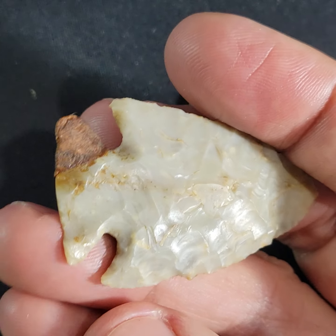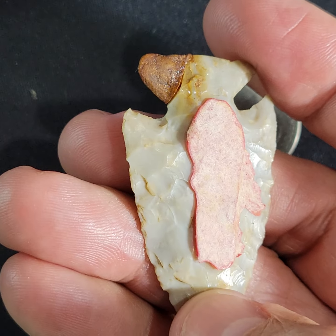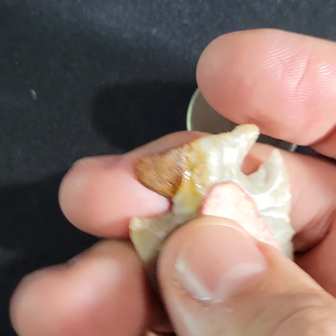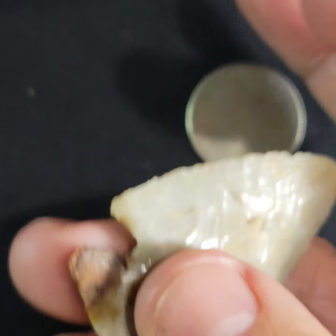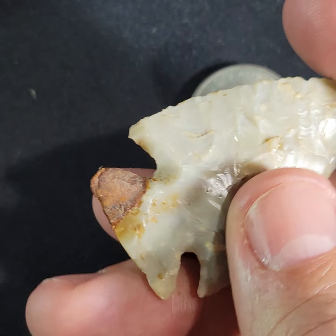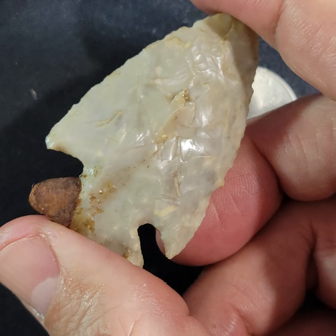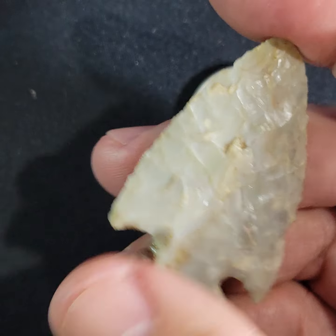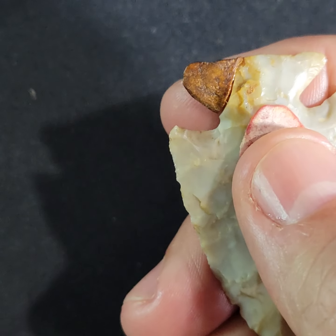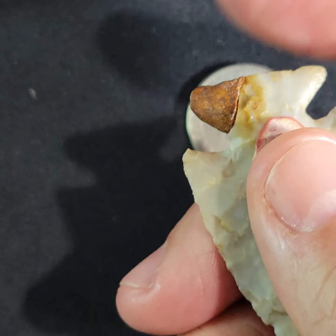And whoever found this fixed it. And they did it pretty good. I mean, they didn't color match it, but they did it in such a way that it gives you the shape and the idea of how it probably looked originally. And that's pretty wild, because I've never seen one with the repair on it.